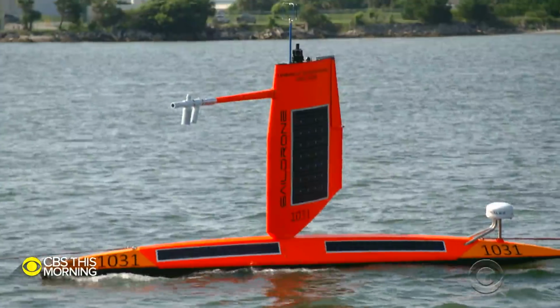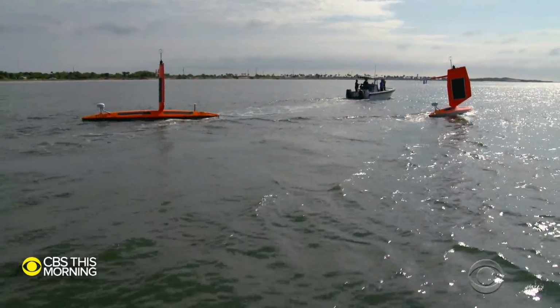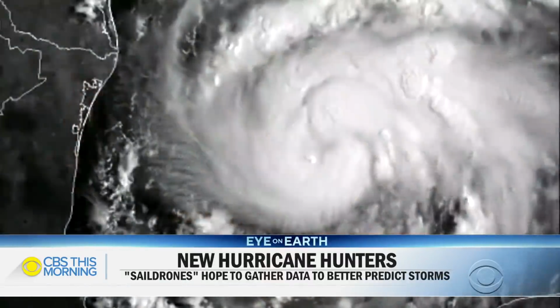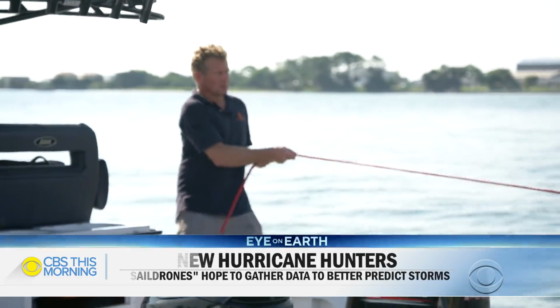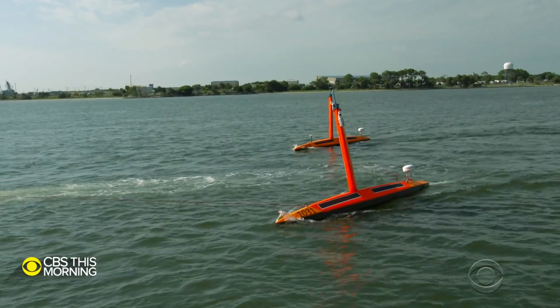They look like bright orange sailboats, but nobody will be taking one of these for a joyride. They're hurricane hunting drones destined to face some of the fiercest storms on the planet. And these things have no idea what they're about to get into. Exactly. Richard Jenkins is the founder and CEO of Saildrone, a California company that created these winged robots.